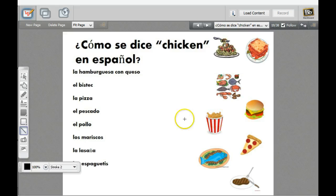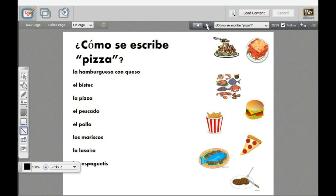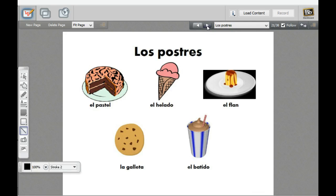¿Cómo se dice chicken en español? Se dice el pollo. ¿Cómo se escribe pizza? P-I-Z-Z-A.